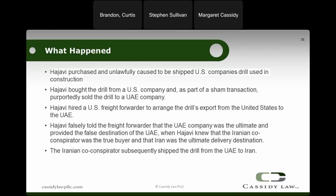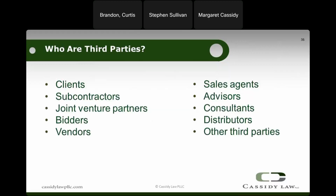because there's something called know your customer. And under export control laws, you've got to know where your product goes. You've got to have contracts that say, you're not going to sell my product to somebody else. And you've got to do other things to make sure your stuff doesn't end up somewhere. So just because you sell to a legitimate company in the UAE, and then that company turns around and sells it into Iran or North Korea, you can still be in trouble for it. So you've got to know who your third parties are. You've got to know who you're doing business with.